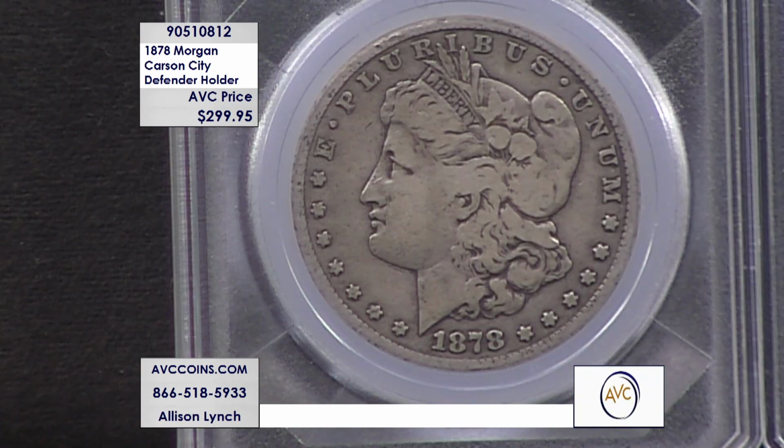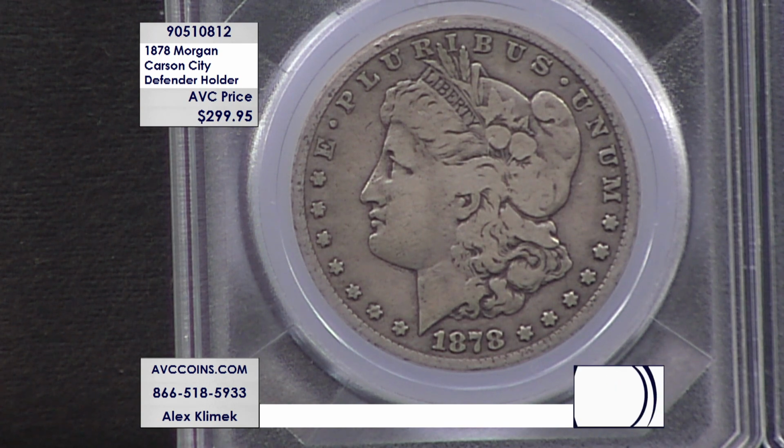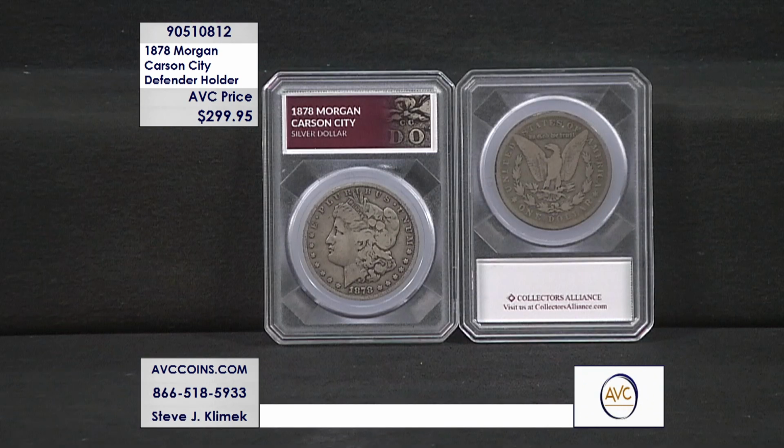At more than $250 less though, these coins are not going to last long, and we've already seen more than half of them disappear. So it is time we move on. The phone lines are completely backed up. If you're on the phone line waiting, do not hang up. We want to make sure you can grab these rare first year of issue coins while you still can. But it is time for us to be moving on, so let's see what's coming up next.